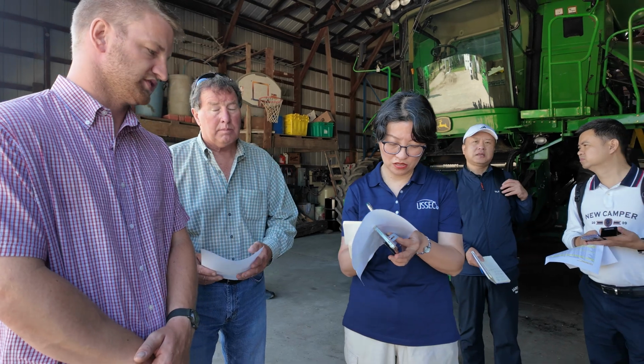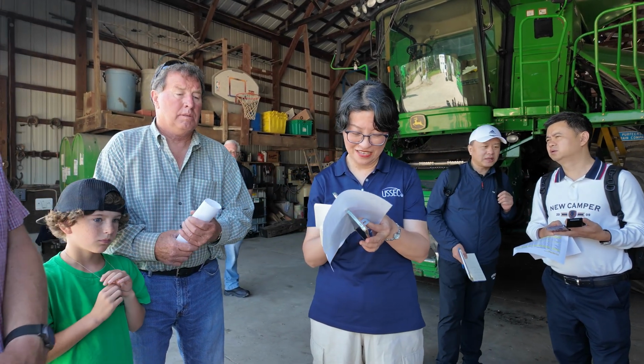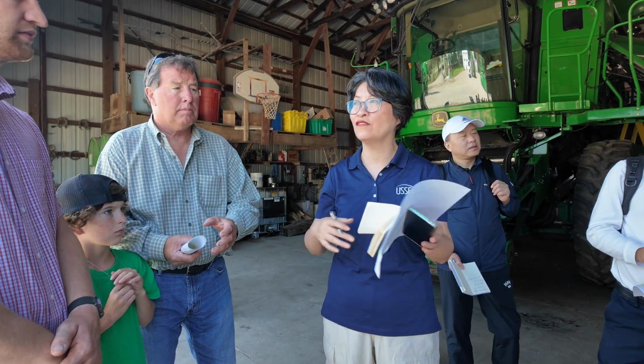Gross revenue. Gross. I wish it was net. That'd be perfect if it was net. That's gross. Okay. Also, why do you choose 50% soybean, 50% corn instead of another ratio?